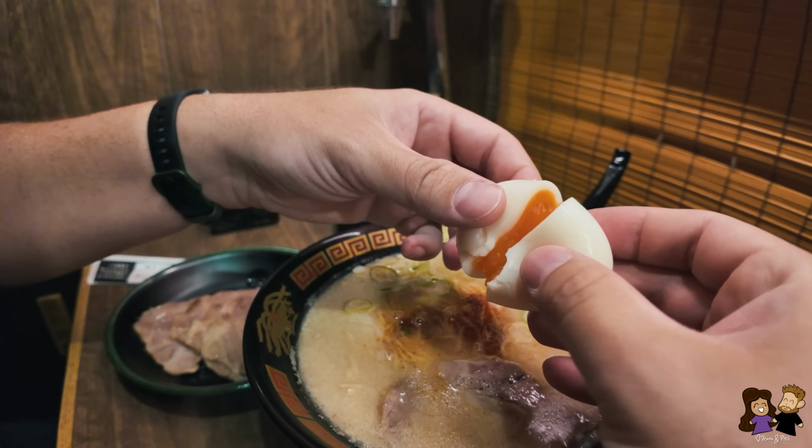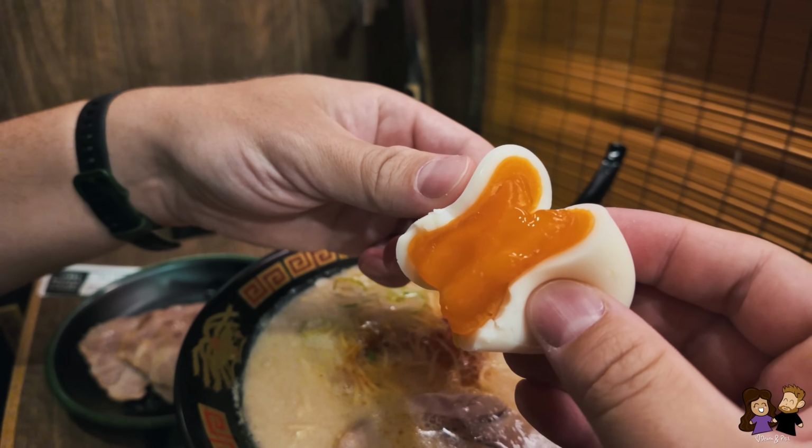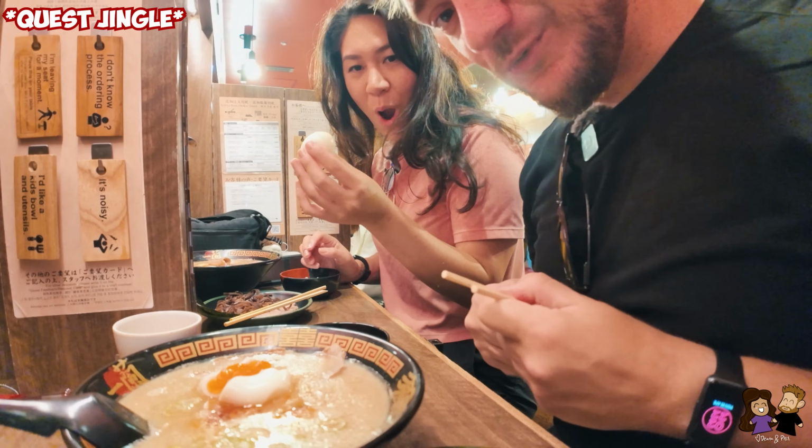There it is, nice soft boiled egg. Ooh, look at that. Beautiful. I don't know how they do that here. It's oozing. Wow, that's awesome. It really feels like we're in a video game.